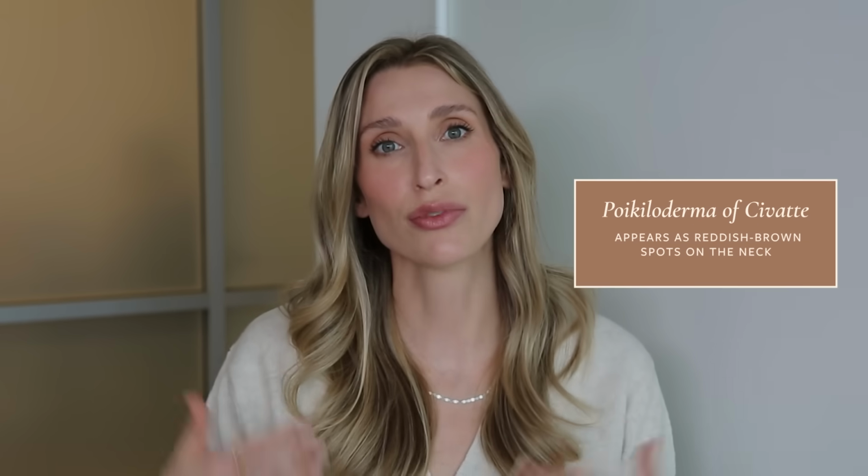There's actually a skin condition called poikiloderma of Civatte that refers to very specific aging changes that we see on the neck and chest due to sun damage. I see it all the time in my clinic, and it's sort of this reddish brown discoloration. It often spares this area of the neck because your chin has acted like a little baseball cap, so this part of your neck has been protected your whole life, and it's this red-brown splotchiness, and it also is this chicken skin-like texture that you see.